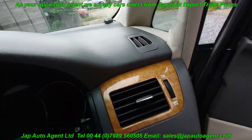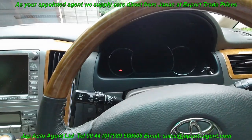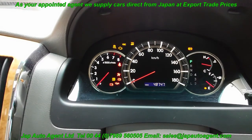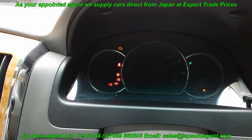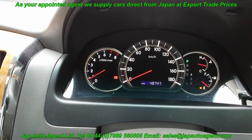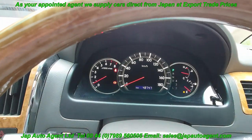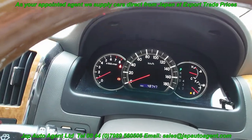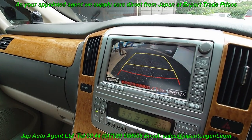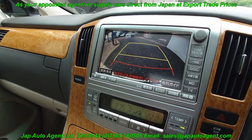Okay, in we get. So the key and ignition on. You can see it's got 48,000 kilometers, which translates to 30,000 miles. And as mentioned, the last service was only 6,000 kilometers ago, six months ago. And, okay, there's a rear camera. I think it only has a rear camera on this one.